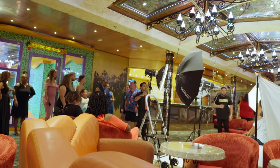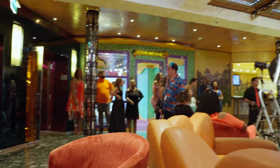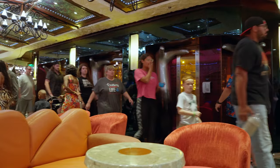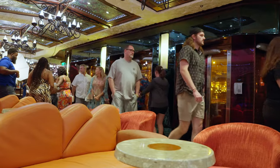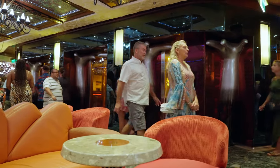Some photographers are more in demand than others. This one I'm sitting right next to. Looks like there's a line. I don't know what the backdrop is, but it's probably a fun one. And then they're all along deck 9, deck 5. So it's kind of a fun night.